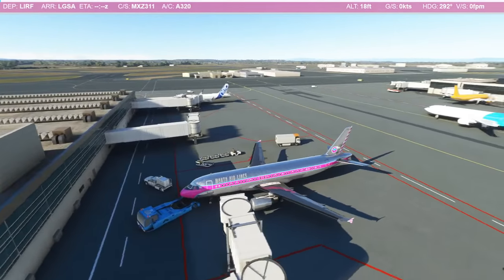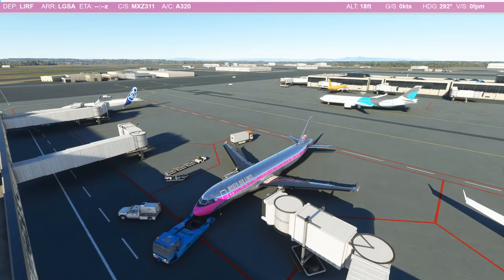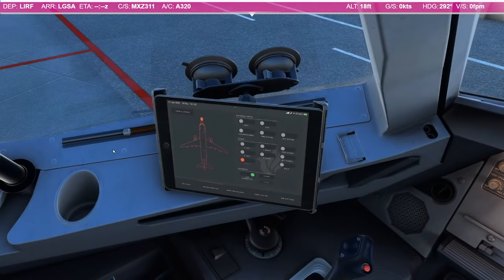Is there a queue behind us? Yes. So it wasn't our fault. We were delayed by air traffic control. That's our excuse here.